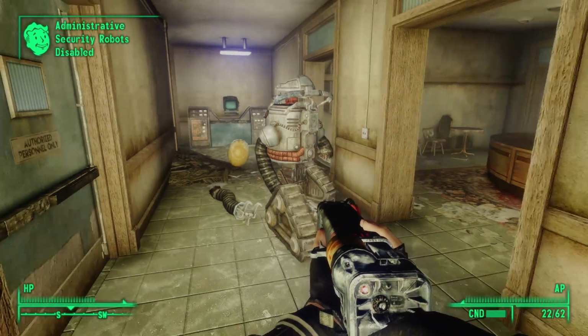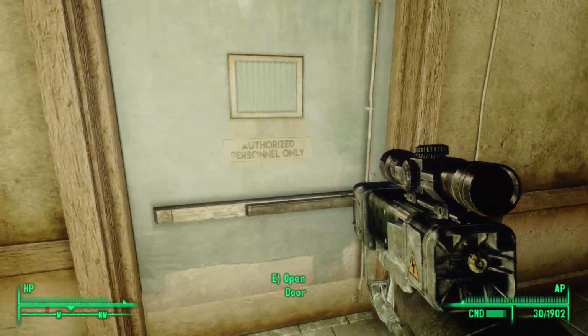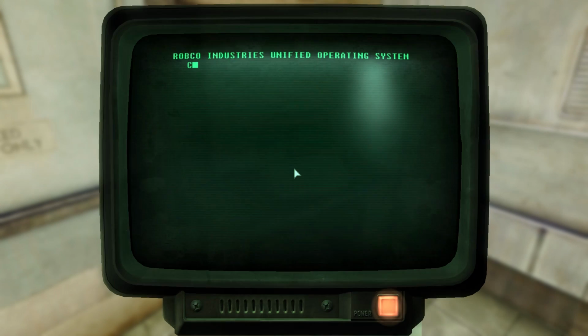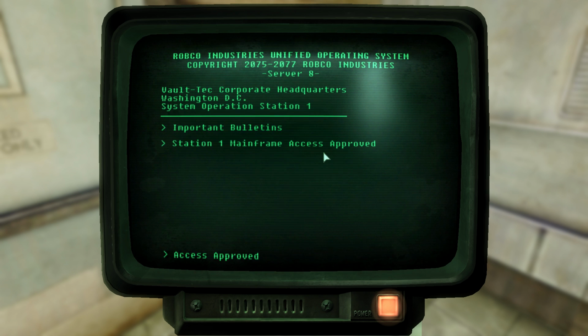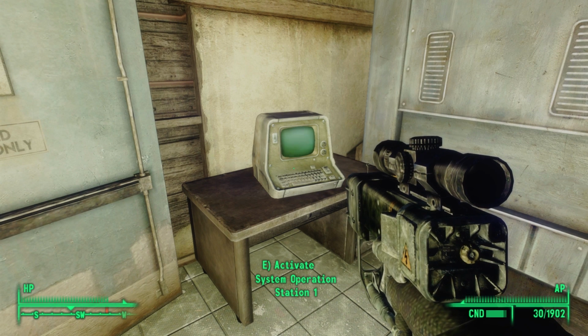Vault-Tec ruins in peace. Heading back to the top of the staircase, we can open the first door directly in front of it to the west, which leads us to another server room. Here we find System Operation Terminal Station 1. The first option is all of the same important bulletins that we read previously, and the final one is Mainframe Station 1 access approval. Notice that the master brain shutdown that we found in Terminal 3 on the floor below is gone. That's because we've already destroyed the master brain. With that, we've gained access to 2 of the 3 keys we need to unlock the mainframe room.